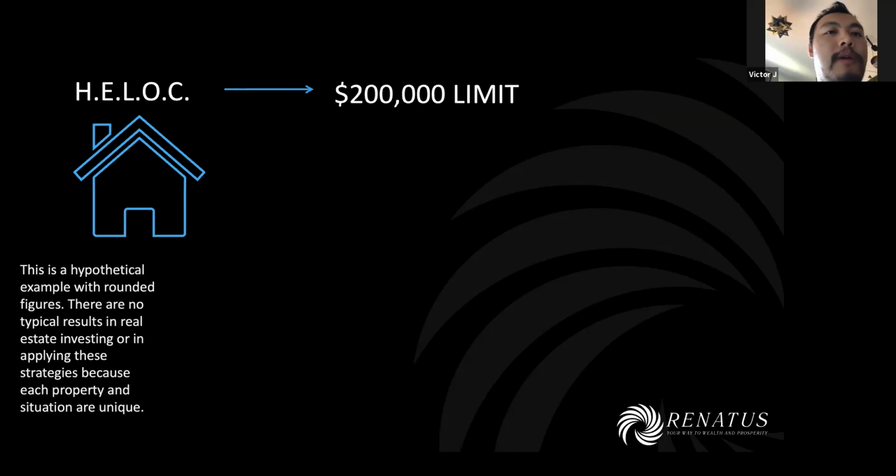Yeah, that's basically it. You borrow against your future wealth. That would be how you borrow against your degree. So a HELOC is the same thing as a credit card, but on steroids.